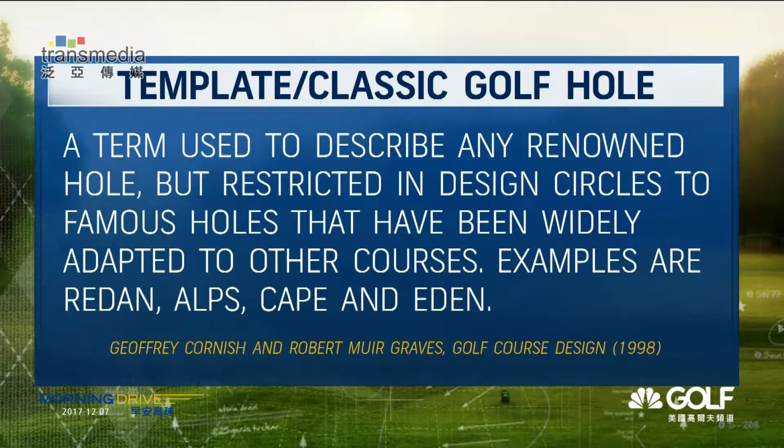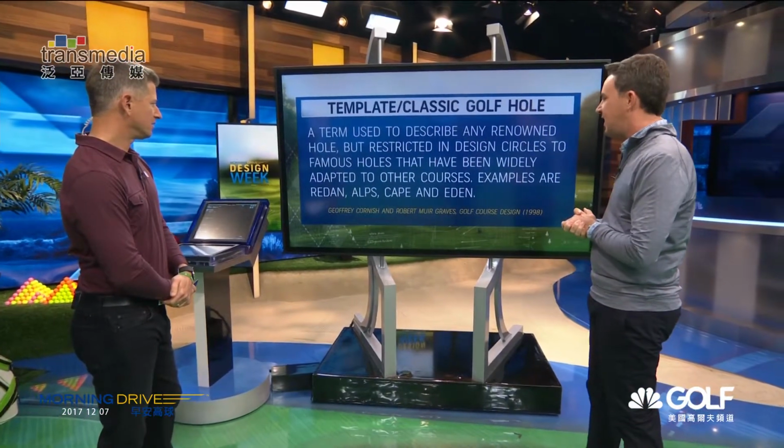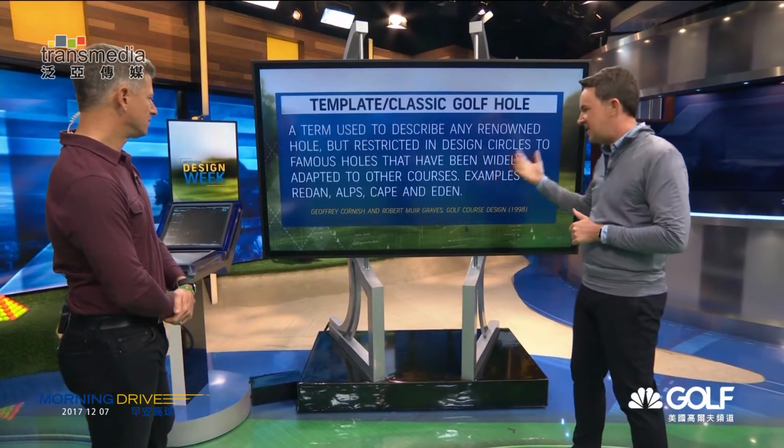This is how the great Jeffrey Cornish and Robert Muir Graves described it: a term used to describe any renowned hole, but restricted in design circles to the famous holes that have been widely adapted to other courses. And of course, we know these names now. You hear them all the time: the Redan, the Alps, the Cape, and Eden. These are based on famous golf holes in Scotland and England and the UK.